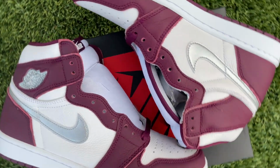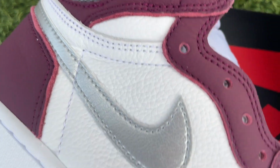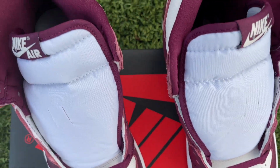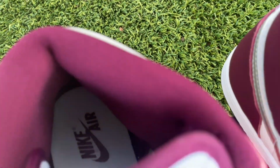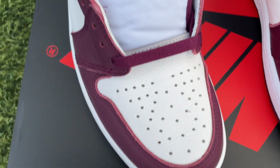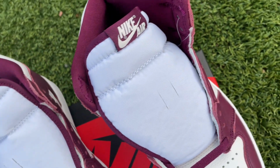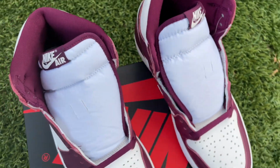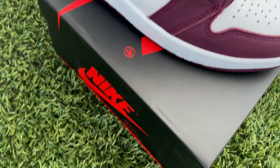The Nike tongue tag is Bordeaux with white Nike logoing. Tongue is white on both sides and trim is Bordeaux. So I think the balance between Bordeaux and white is amazing. Soul Squad, let me know your thoughts on these. This Jordan 1 is a 10 out of 10.